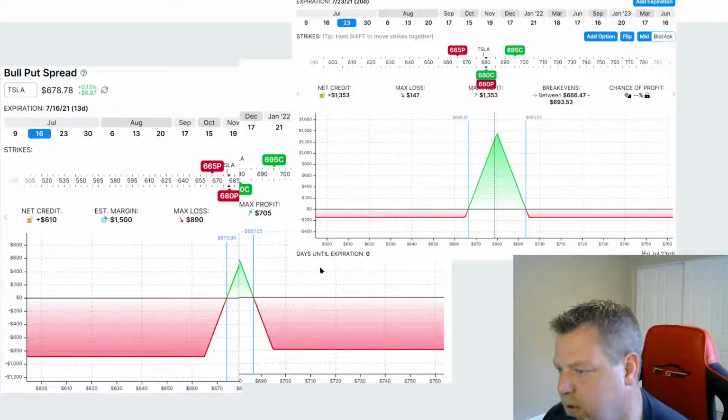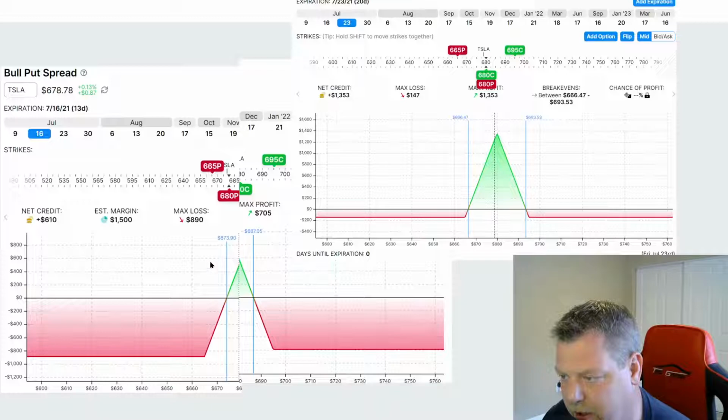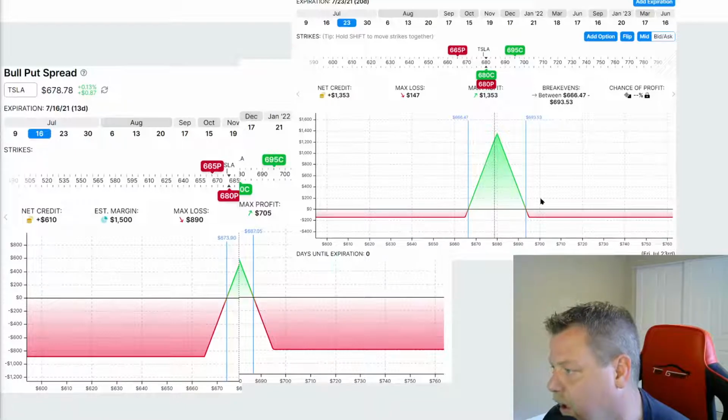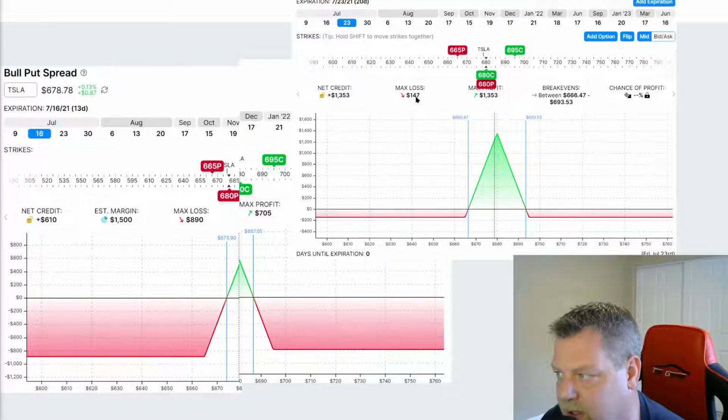Let's see, make sure my face is not in the way of this. Okay, so we're looking at these two plays smushed together, and this is what it ends up looking like. This is what my iron condor actually looked like. You can see the max loss on the individual ones, they were like $600, $700 max loss. So now our max loss is only $147. So it would only cost you $147 to enter this play.